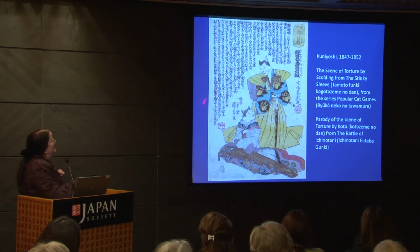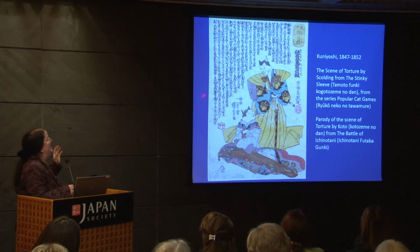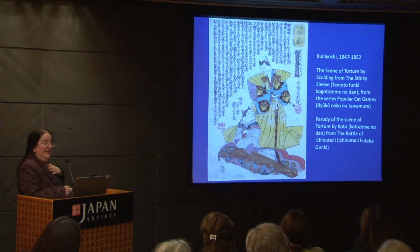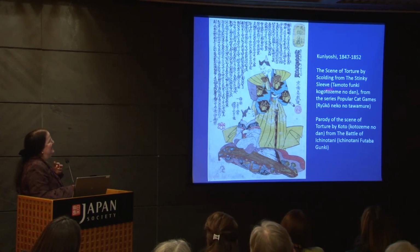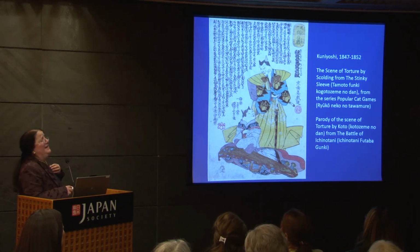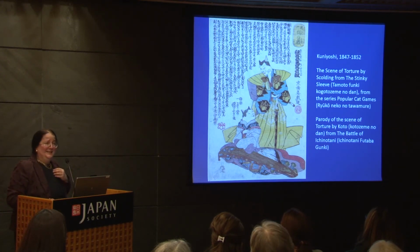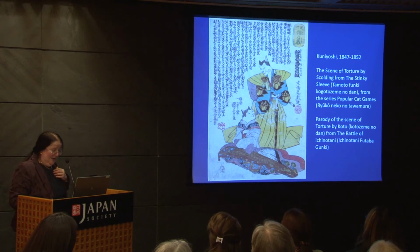And again, the scene is the beautiful woman who is made to play music even by the adversaries of her lover, and she doesn't want to, so it's emotionally painful for her, but she does anyway. And it's what I said, the stinky sleeve is how, can I put this delicately? What made the sleeve stinky was excrement, and I suspect a cat did something naughty. Possibly one of Kuniyoshi's cats made one of his sleeves stinky. We don't know.